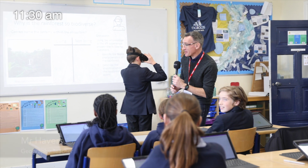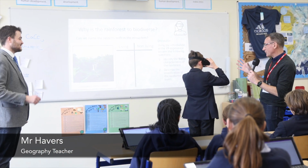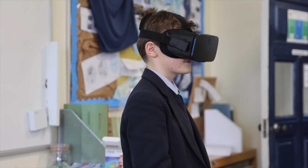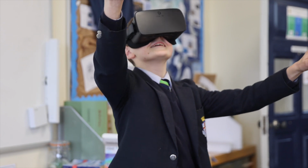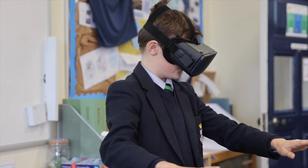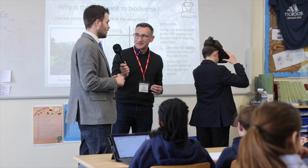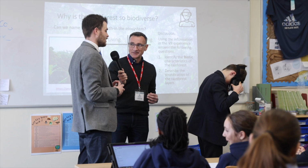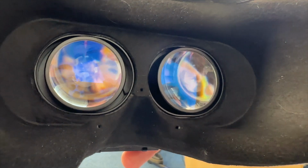Mr. Havers, I'm going to interrupt for a second. This looks very exciting. We've got a VR headset and one of your pupils. What year group is this? This is a Year 8 group. And what are we actually doing with the VR headset and a Year 8 pupil? So at the moment we are looking at the biodiversity within the rainforest, and trying to bring the stratification and the layering and the understanding of what we're going to impact and how we impact the rainforest into the classroom. I can't take them to a rainforest, but we can bring the rainforest to us.